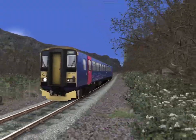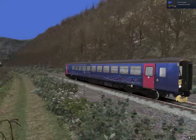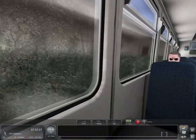Take a couple more screenshots. Sit in the passenger view for a bit as well.